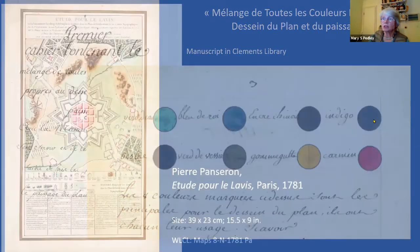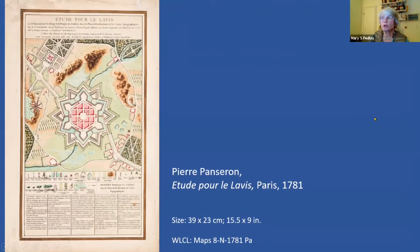By the end of the 18th century, these colors have become so codified, not only for military engineers, but also for garden designers, for landscape artists, that broadsheets like this one that we have in the library, called the Étude pour la vie, a little study for watercoloring that's useful not only for military engineers, but anyone making a topographical map. This is what I'd call a kind of cheat sheet. It's a sort of monarch outline series of everything you need to know about color in one legal size sheet.